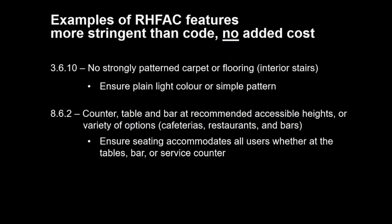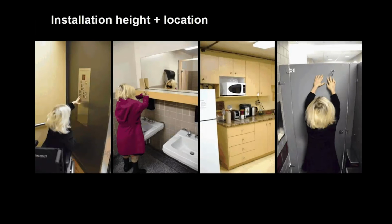So these are all things that, with good thoughtful design and planning, should not, in our assessment, require additional cost. And we also realized, looking at all these features that should not require additional cost, that there were many themes for what these features were covering.